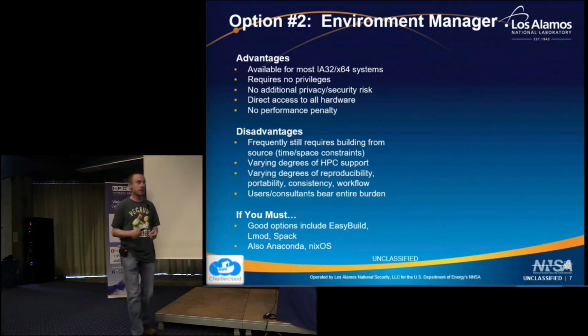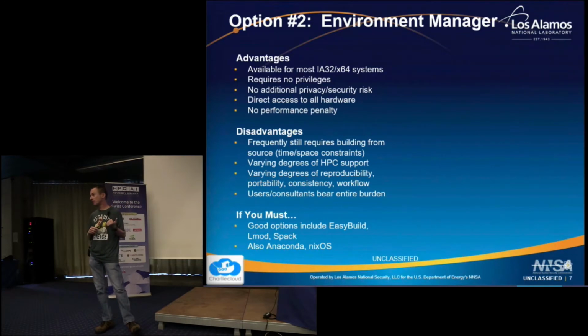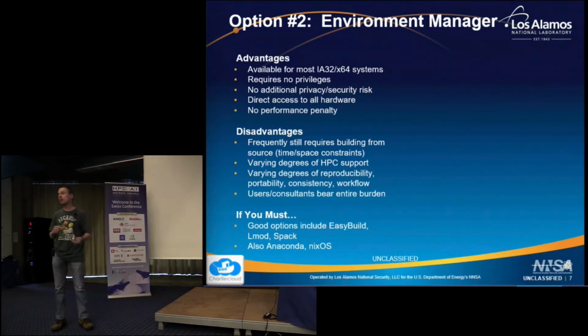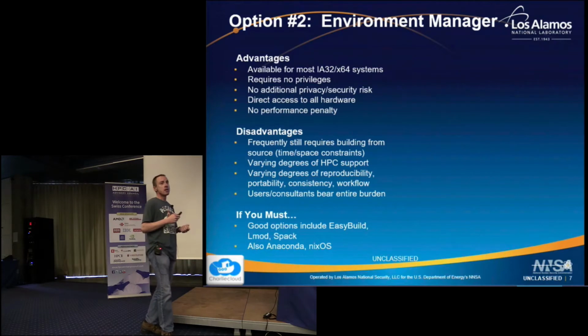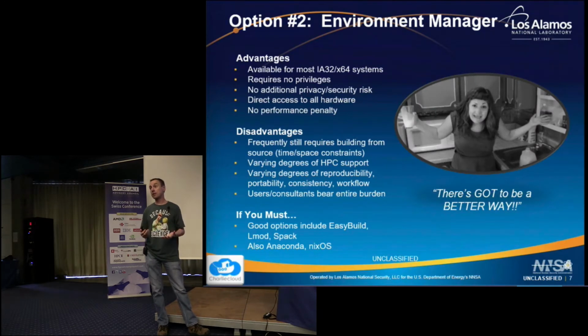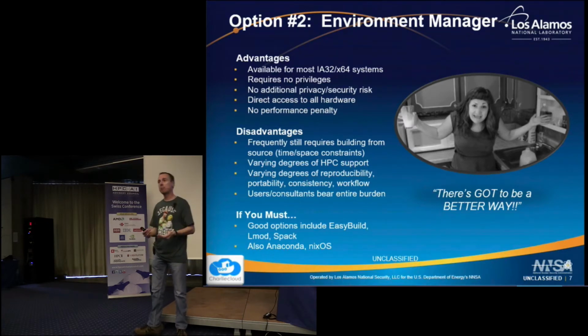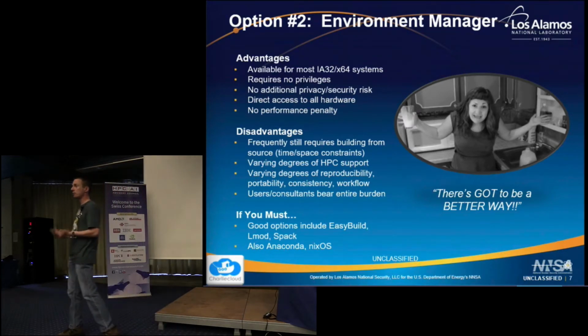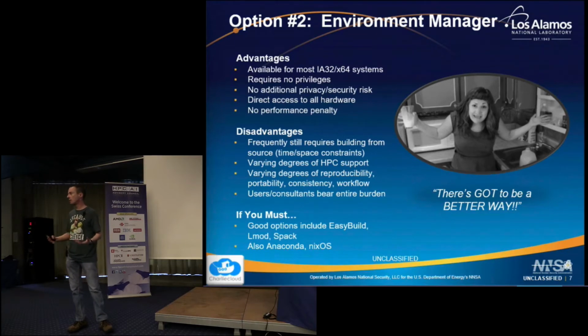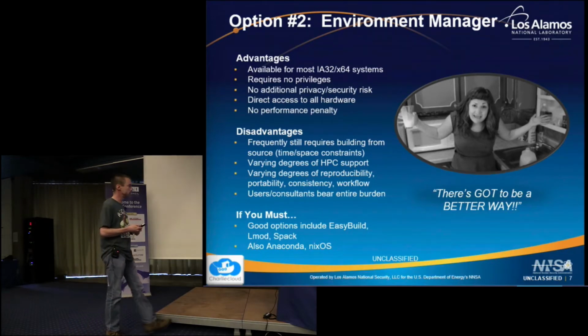If you have to go this route, there have been some actually pretty good attempts to solve this problem in the traditional way. Things like Lmod and Spack coming out of Livermore. There's a project called EasyBuild that is from the University of Ghent here in Europe. They actually do a lot to solve this problem in a relatively smart way. Given the constraints, it works pretty well. But again, we'd like to find a better solution to address this problem that doesn't require all of this building of all of these combinations of software over and over and over again.